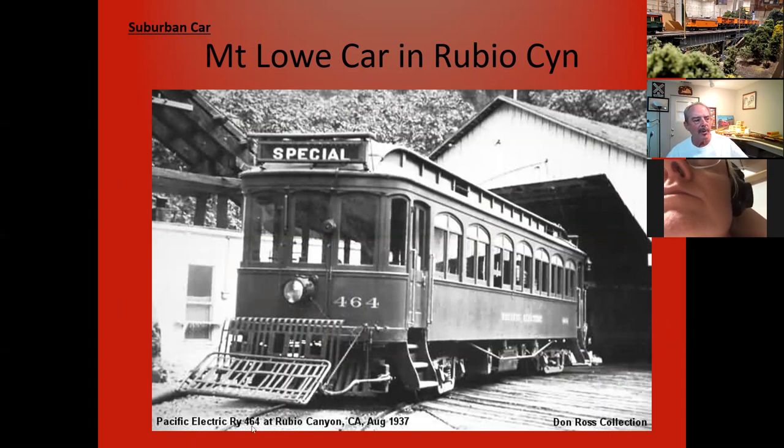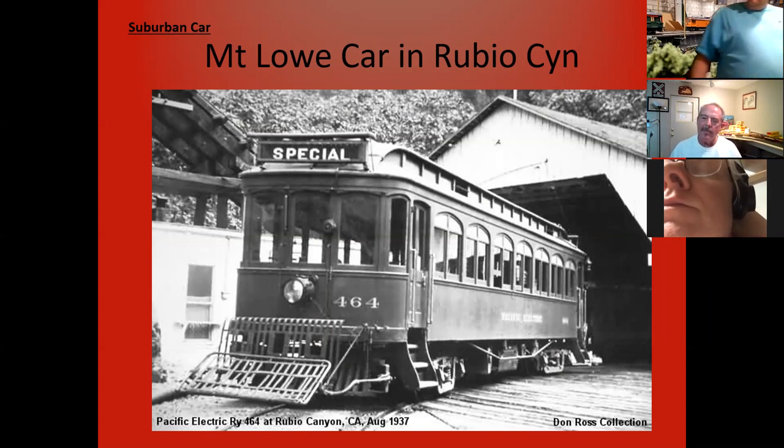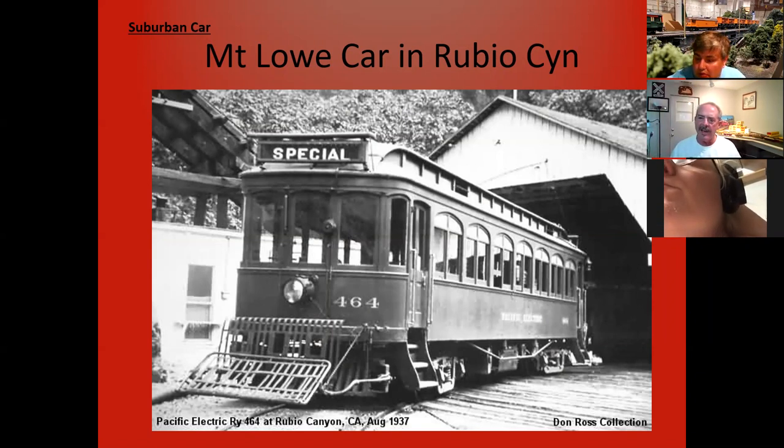This particular one would run up into a canyon up behind Pasadena. Right next to it, there was a cable incline. So the passengers would get out, get into the cable, go to the top of the mountain. They would get out and get into a narrow gauge car, and they would run back into the mountains at about an elevation of 5,000 feet to a kind of luxury resort up in the mountains at the time. It was a really, really neat trip for people to take.